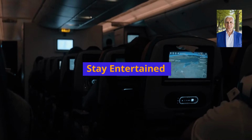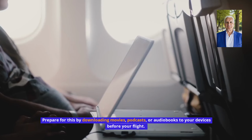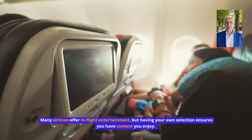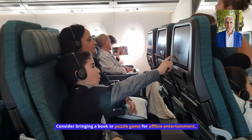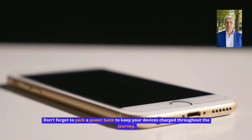Stay entertained. Boredom can make a long flight feel even longer. Prepare for this by downloading movies, podcasts, or audiobooks to your devices before your flight. Many airlines offer in-flight entertainment, but having your own selection ensures you have content you enjoy. Consider bringing a book or puzzle game for offline entertainment. Don't forget to pack a power bank to keep your devices charged throughout the journey.